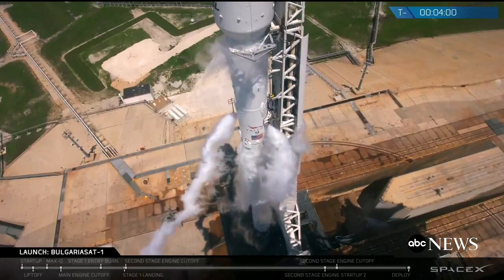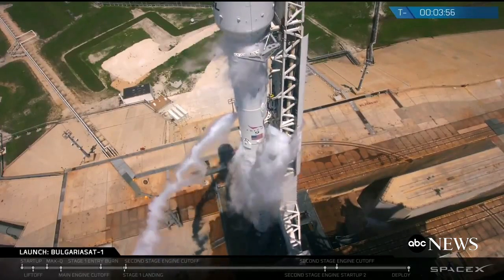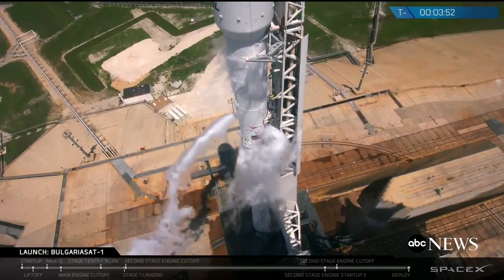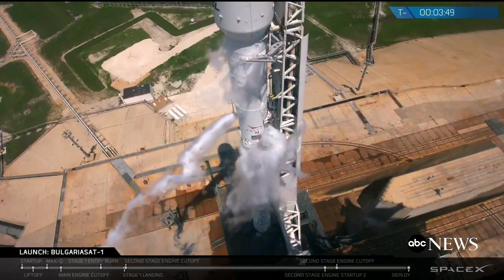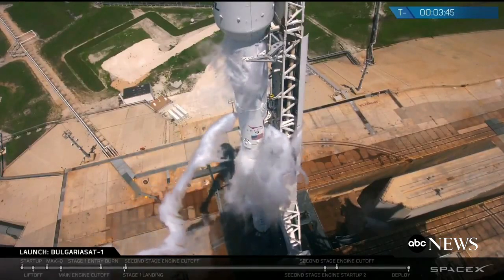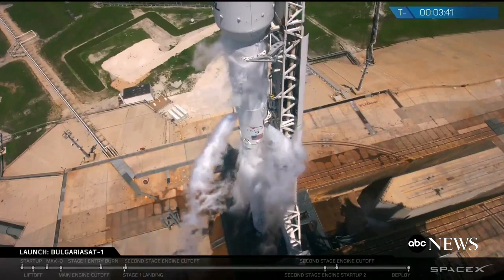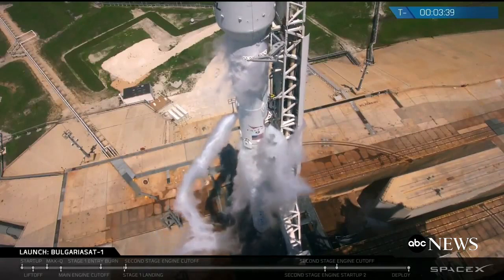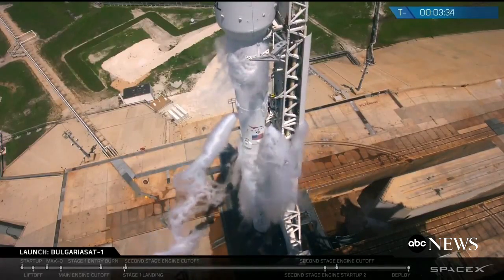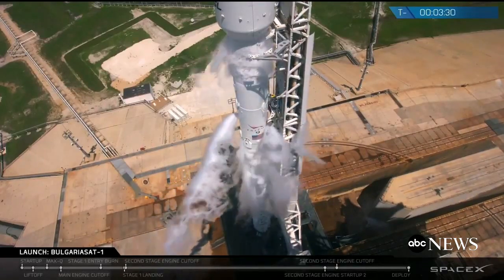We are coming up on strongback retraction. You can see at the top of your screen, there are some arms that cradle the rocket next to our strongback. That is the structure to the right side. Those arms open up. The strongback moves backwards 1.5 degrees. And then once we reach T0, the strongback will fall away as the rocket lifts off.